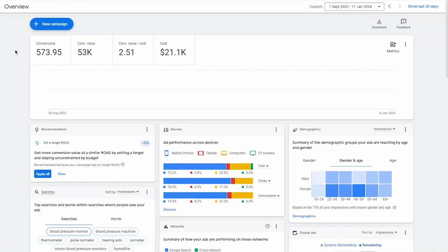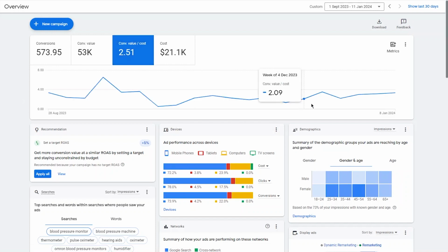So just to give you a quick overview of this brand itself, this is a health brand that sells health devices, so hearing aids, humidifiers, nebulizers, blood pressure monitors, etc. Now, just for reference, we came into the accounts on the 28th of November, so pretty much over here. And just to reference, firstly, performance, and then secondly, what we did in terms of account structure.